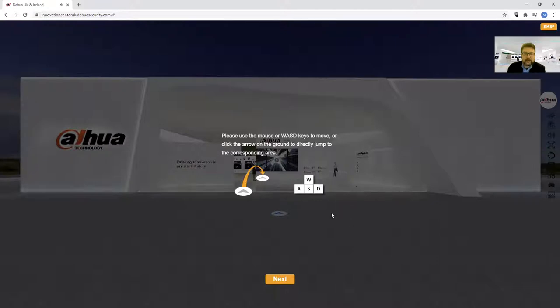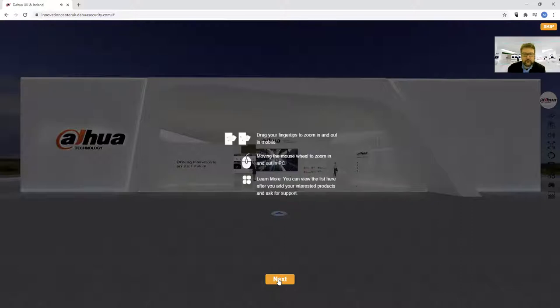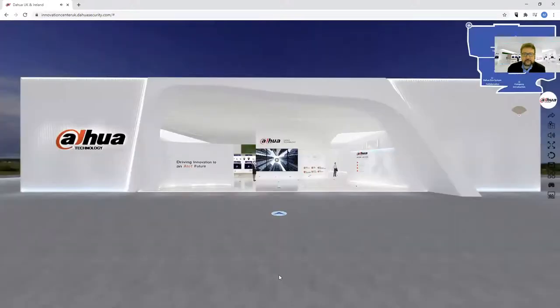At the entrance, you'll see early indications on how to use the system, either through the mouse or through the keyboard. The hotspots, which are orange, enable you to engage with more information, and more on that later. You can engage with the Virtual Innovation Center on a mobile phone or on a laptop. You can also gather information through the Innovation Center, which you can capture, and we'll share that with you at the end.